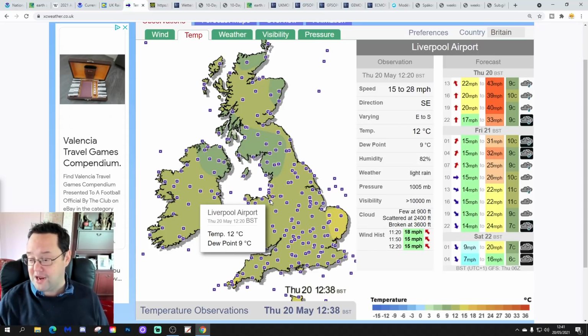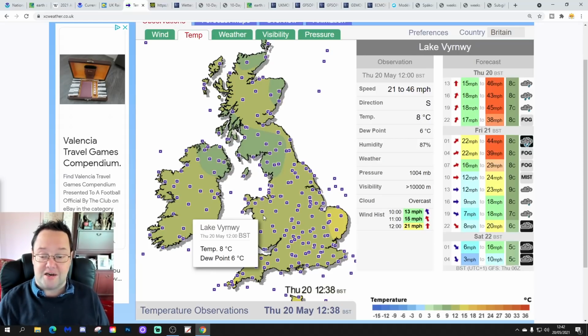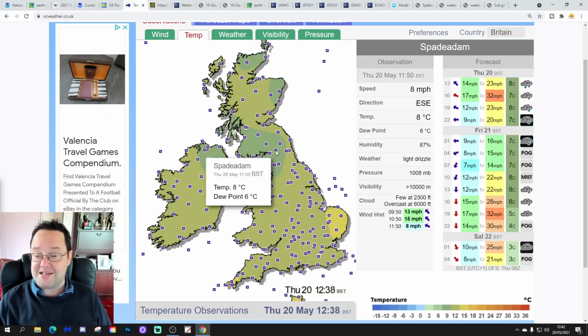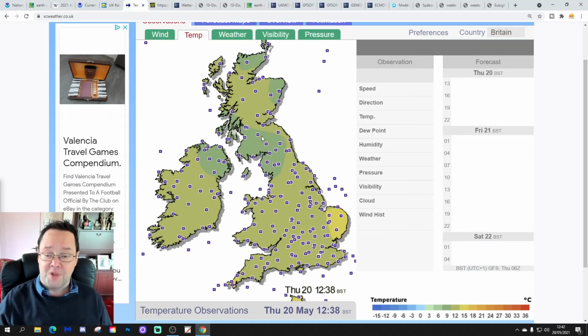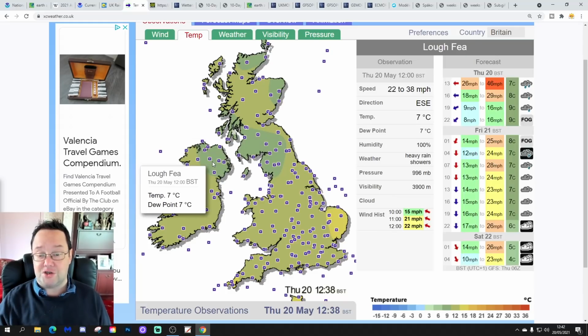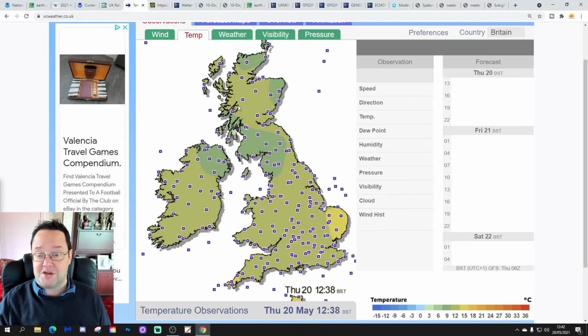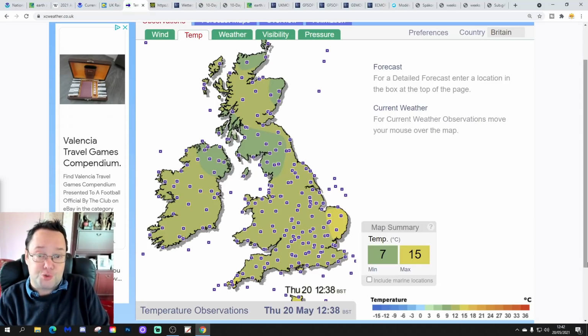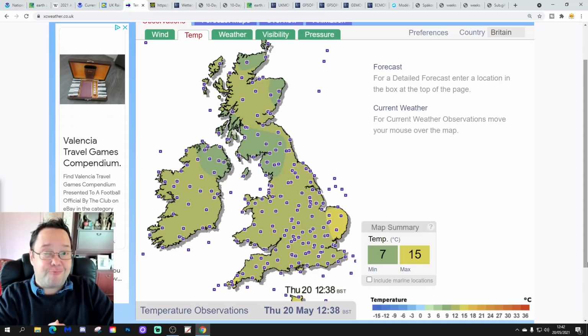Absolutely terrible, really, for the time of year at midday on the 20th of May. 12 degrees at Liverpool, Lake Vyrnwy just 8 degrees, Capel Curig just 10 degrees, even colder at Spadeadam, only 8 degrees there, Drumalbin at 8 degrees, Belfast at 9, Tulloch Bridge at 11. So struggling to get to the teens Celsius across most parts of the country, and some areas stuck in single digits with gale force winds and heavy rain. It's pretty grim out there.